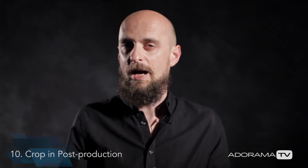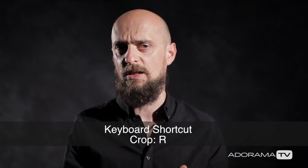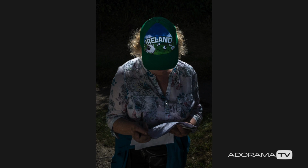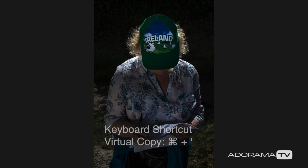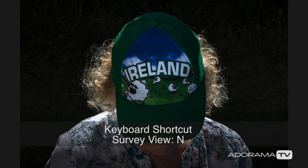And last but not least, number 10, cropping in post-production. As photographers, we are blessed with tools like Lightroom, which allow us, for example, to quickly crop and crop again. Keyboard shortcut R. See different types of grids. Once in crop mode, use keyboard shortcut O to cycle through different grids. To compare different crops side by side, simply create a virtual copy, keyboard shortcut Command plus apostrophe, crop, choose both images and press N. Voila!